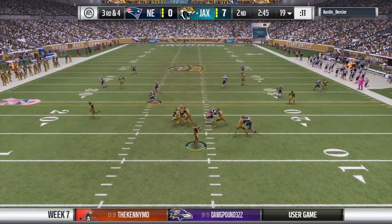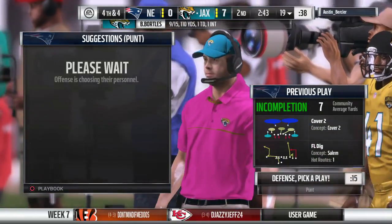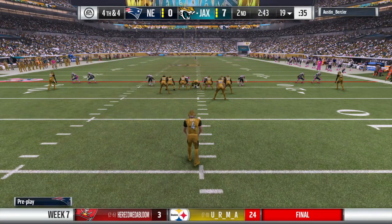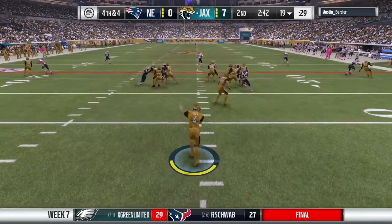Working from the gun, it's Bortles. And he couldn't hang on to it through the contact. Incomplete. As tight ends go, he might not provide the super flashy plays very often, but he's pretty reliable. Usually an excellent target, and normally catches what's thrown to him, but he didn't on that play.